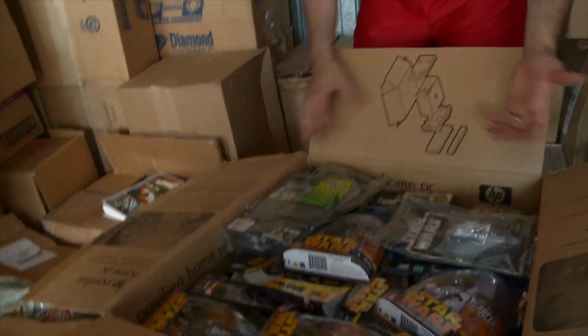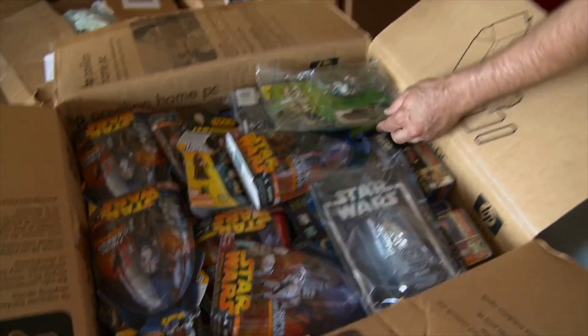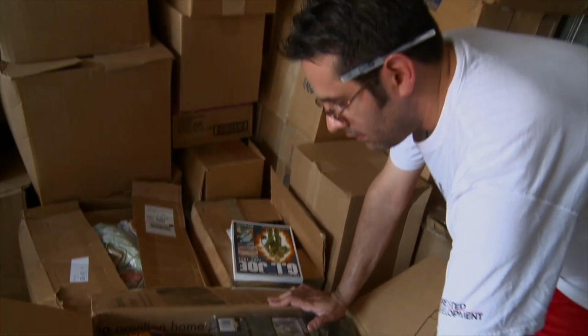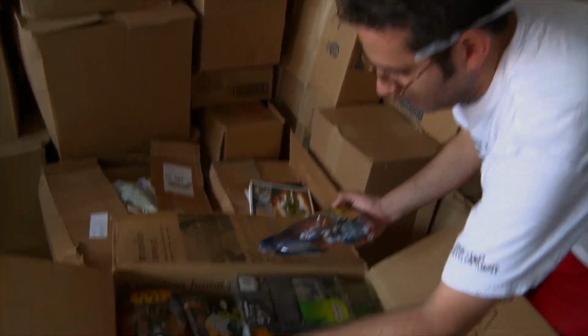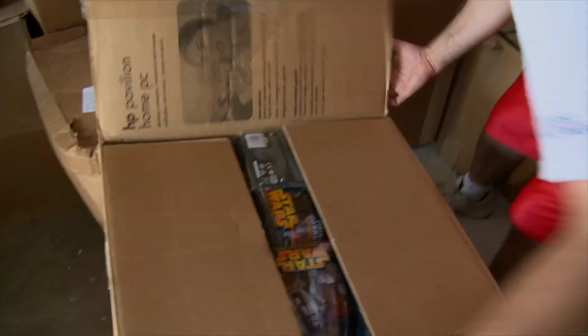Just, what? These are all troop builders. Yeah, these are all mostly troops. A bunch of clone pilots, a bunch of super articulated clone troopers.